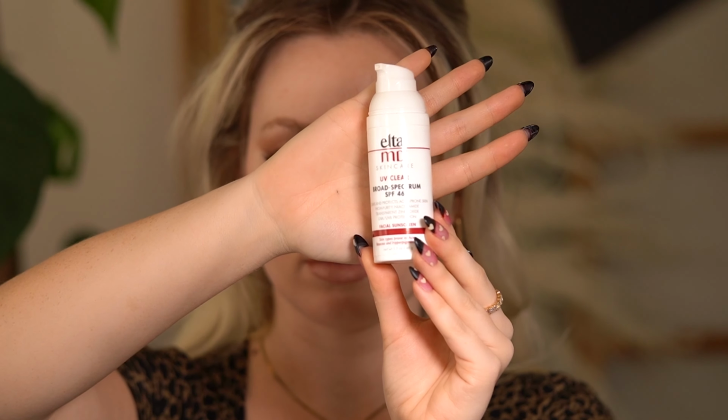This is actually a night mask, but I like to use it under makeup because it really plumps and hydrates and it doesn't have any oil in it. So it adds a lot of water to the skin, and it also makes you look really glowy without being overly oily. I love to use this product on brides because it just makes such a good result for the final makeup. Next is my SPF.